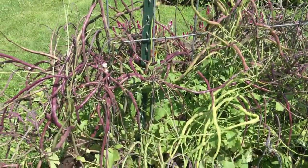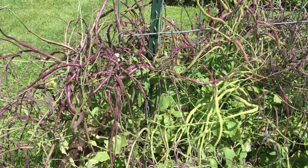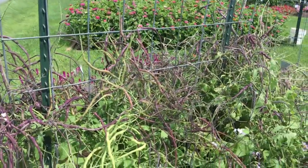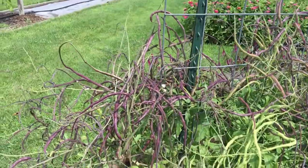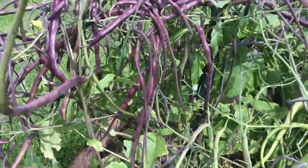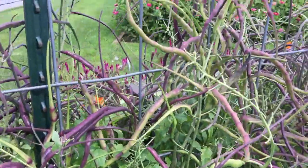Jumping ahead 15 days, we are taking a look at the dragon tail radishes. They do not climb on their own as I was hoping for, but as you can see, they are quite prolific and rather beautiful. The pods are probably a foot long or better.